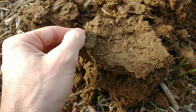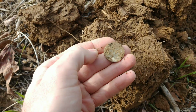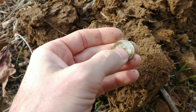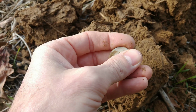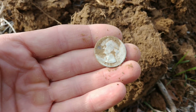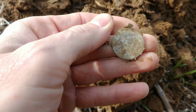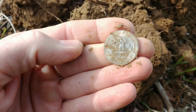Let's do the pluck. I think I see an eagle. Yeah, there's Washington. A very worn Washington. What's that date on there? 37? Yep. 1937 Washington quarter. Second hole of this site, this new area that I moved over to. Awesome.